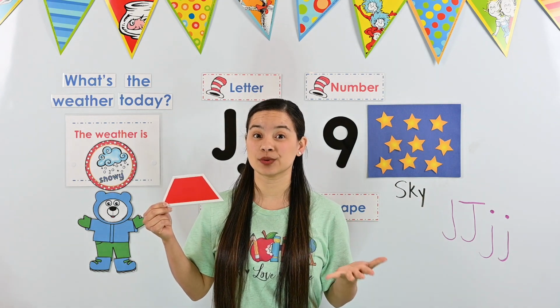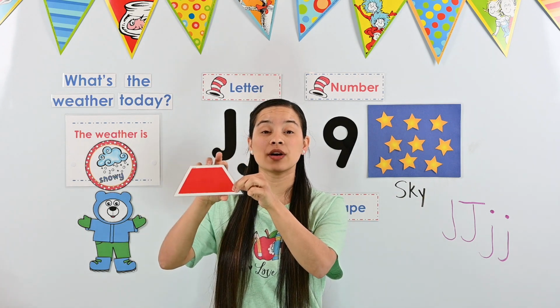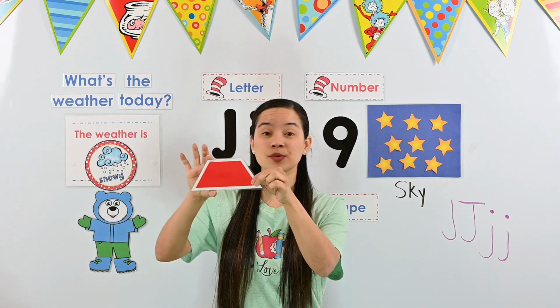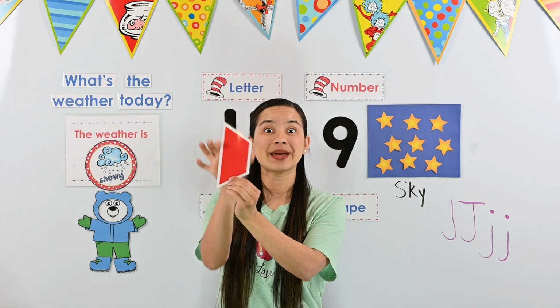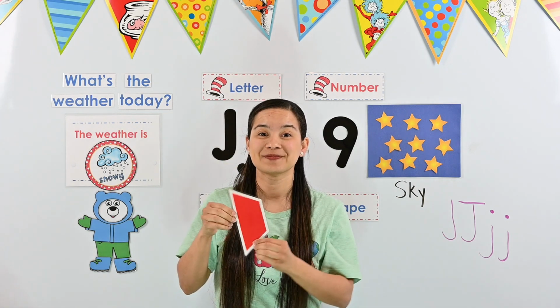Let's talk about what a trapezoid looks like. A trapezoid has 4 sides. 2 of the sides are parallel. That means they're going in the same direction. These 2 are both going side to side. If I would turn it, they would both be going up and down. They're parallel because they're going in the same direction.